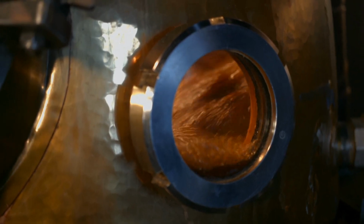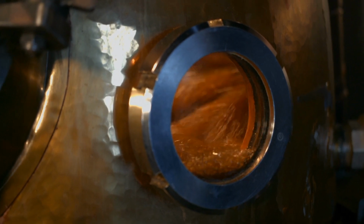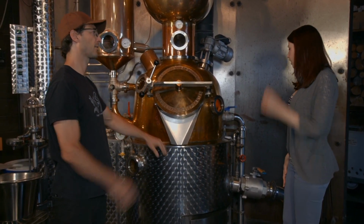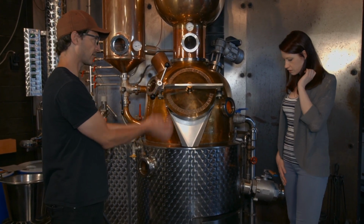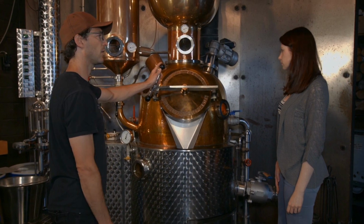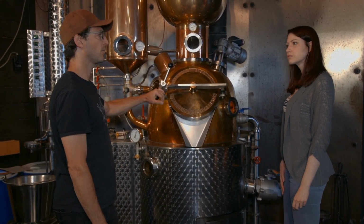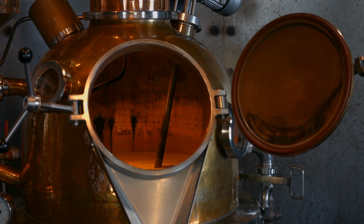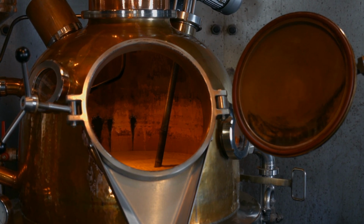Wow. So I'll fill that up, fill the copper pot up. And what you see here is actually a stainless steel water jacket. So the pot actually sits in the water jacket and the fire heats the water, which heats the alcohol mixture. And that starts the whole process. What allows this whole process to take place is that alcohol boils at a lower point than water. So we use that to separate the alcohol.